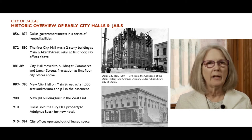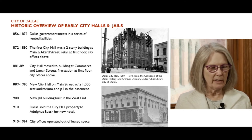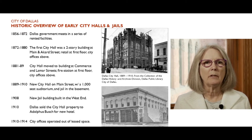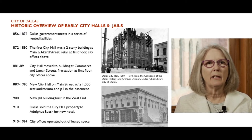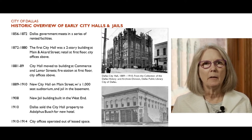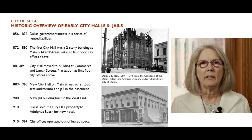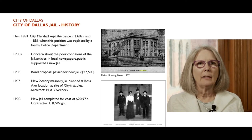Three stories in height, with a 1,000 person auditorium within it, it was remarkable in its design. The city received an offer too good to pass up in 1910 to sell the building to Adolphus Busch for a new hotel. We now know that as the Adolphus Tower. As the city had outgrown the building, they moved out in 1910, and in 1911, they purchased property at the corner of Harwood, Main, and Commerce Streets. This was a large block, and it enabled them to build a tall five-story building that we now know as the Dallas Municipal Building.